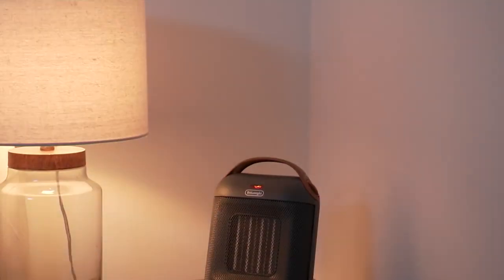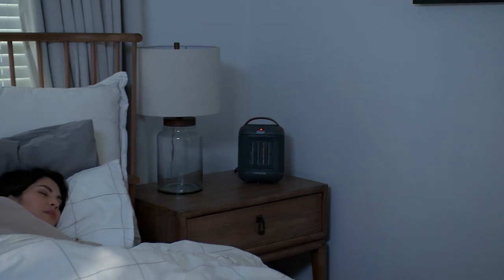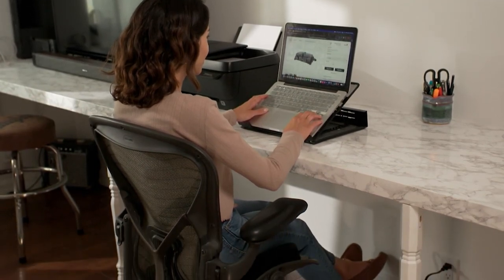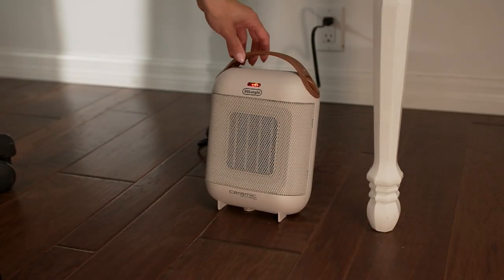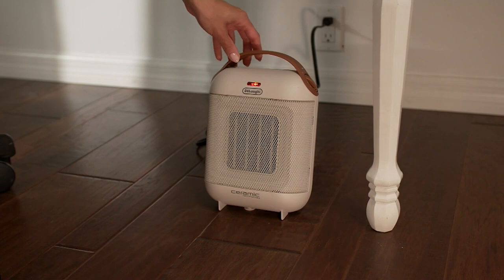That's a good person. All right, this is from DeLonghi. If you don't know the name DeLonghi, I'll tell you. They're an Italian company. They make all kinds of white goods. White goods are considered home appliances like refrigerators, heaters, air conditioners. This is their most powerful portable ceramic space heater.